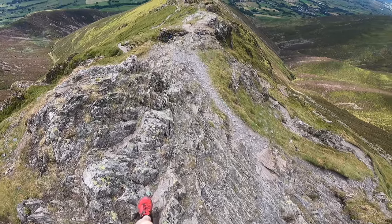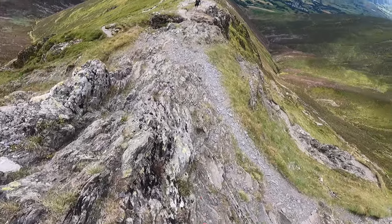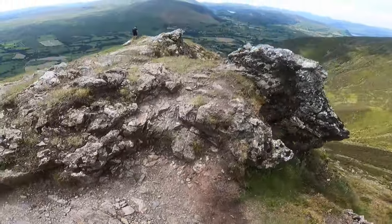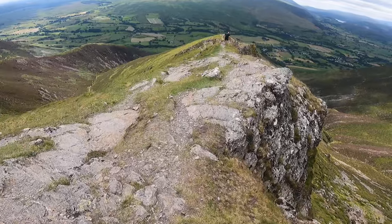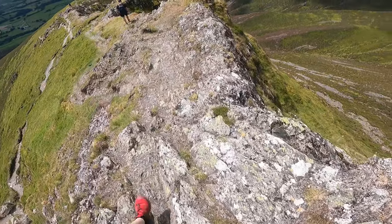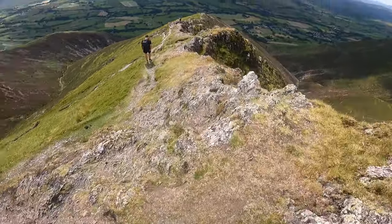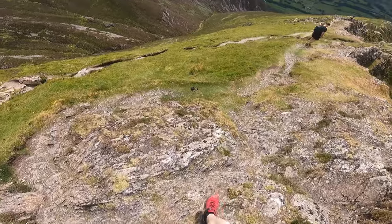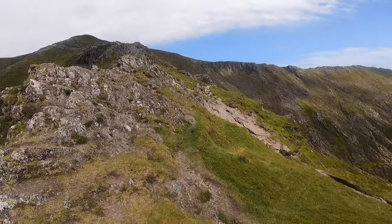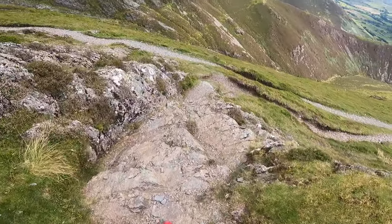I'd say descending Holsoe Ridge would probably be best done on a dry day. I'm using a Salomon trail trainer and they're sticking to the rocks incredibly. It's always good to have a look behind and see what you have come down. And the views of the ridge on a clear day are amazing.